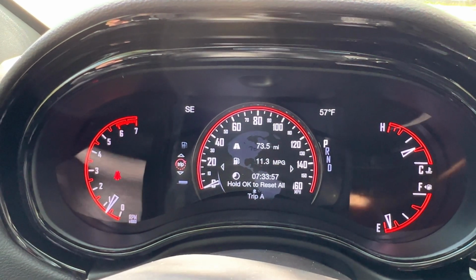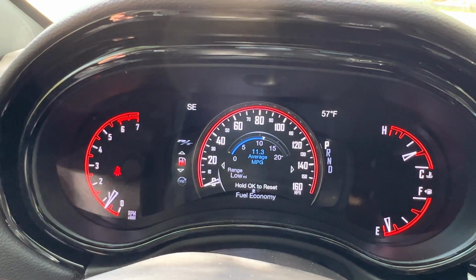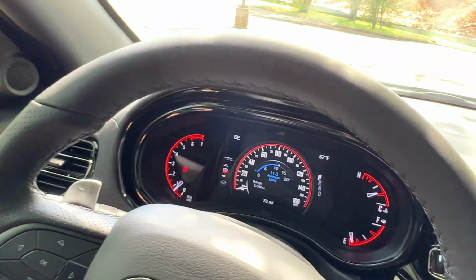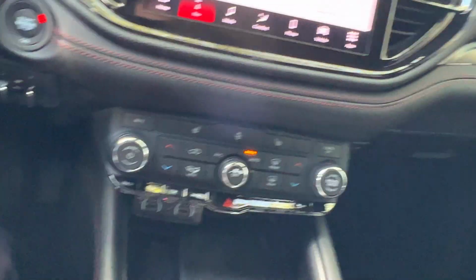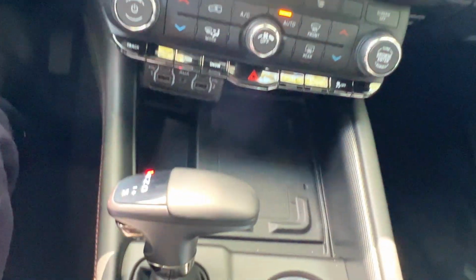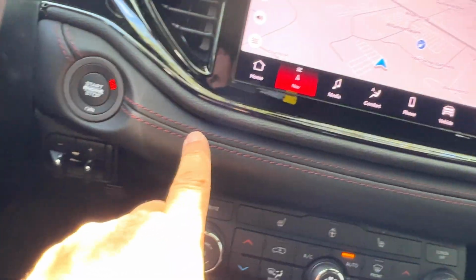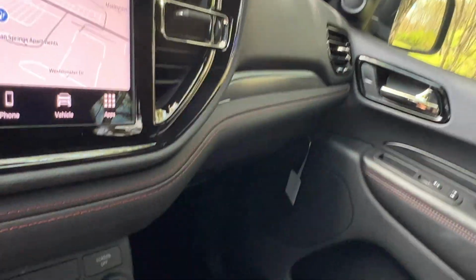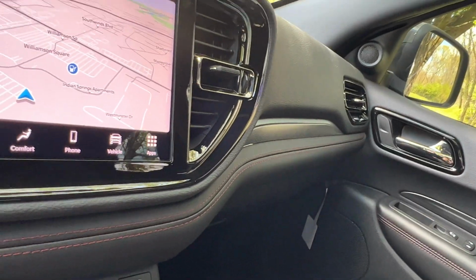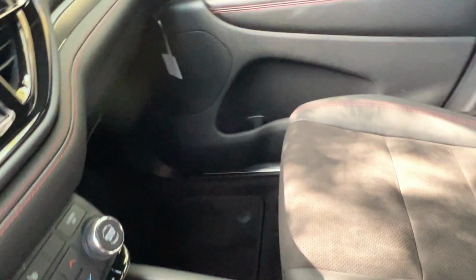I'm pretty sure you can put the, there you go, the average mile per gallon and stuff, which is 11.3. Not exactly what you want, but in a vehicle you're putting a ton of miles on, that is what it is. If you want the power, you got to have a little bit of loss in the mile per gallon. Again, with this amazing stitching all the way across, really looks nice. For battery or power gas usage, I'm just going to turn the car off so we don't run out of fuel.